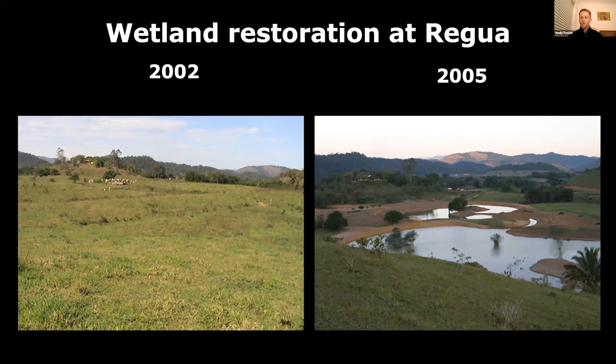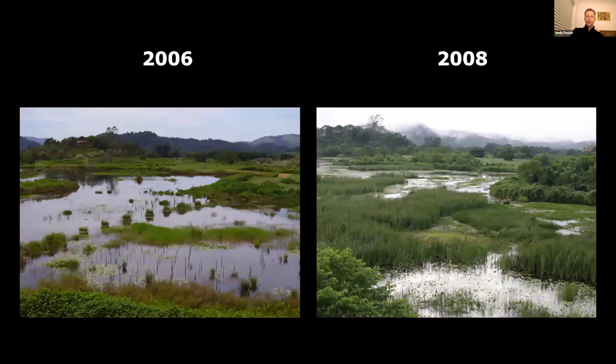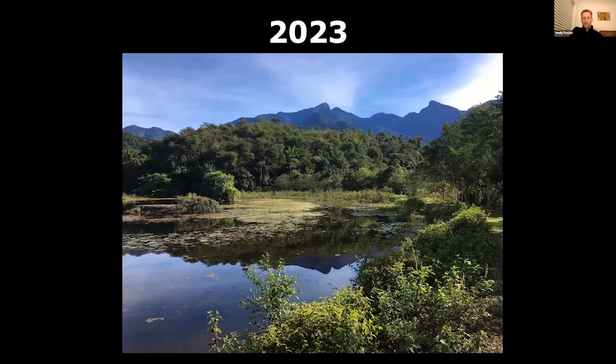So you can see 2005 just starting to flood, 2006 filling up nicely, in 2008 you can see all the reeds, etc., starting to grow. And this was on the tour in February, so you can see the difference all the hard work has made there.